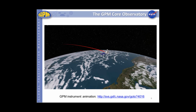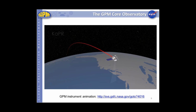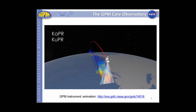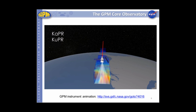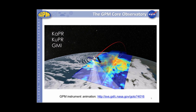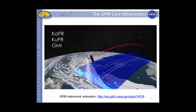So the instruments on board the GPM core are similar to that of TRMM. It has a dual frequency, or two different frequency, precipitation radar, similar to TRMM but double, and it gives you that three-dimensional structure, kind of like a CAT scan of the body. The other instrument is called the GPM microwave imager, and that's sort of like an X-ray. Together, these instruments are really powerful in helping to diagnose how much precipitation we have at any given time.